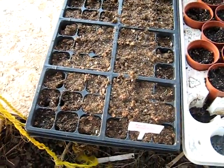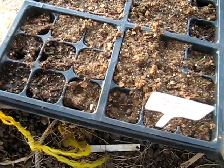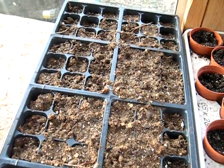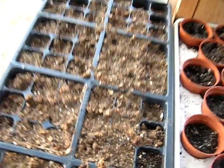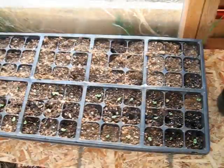And then over here we have the sunberries, which are supposed to be similar to huckleberries, and none of them have come up yet either. Oh, wait a minute. Look. I don't know if you can see that little speck of green. One of them is just starting. Cool. And over here, the basil is all up.